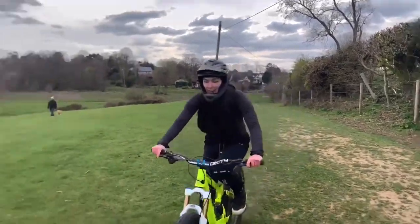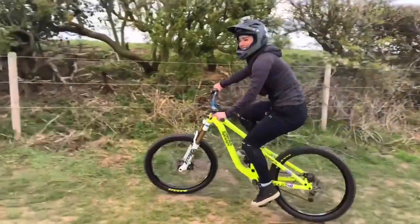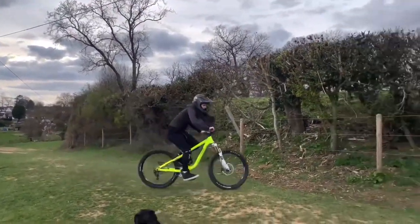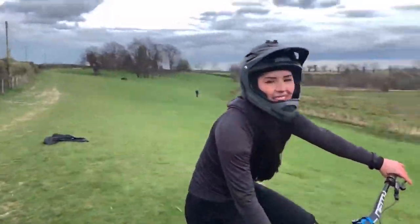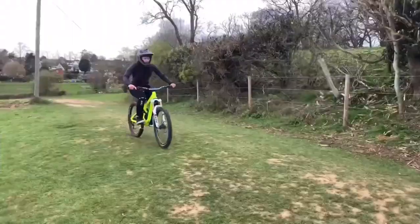That's it. Okay, I got that. Let me go again. Your face. It's nearly that, just lean back a bit more. Then if you go too far back, you use your back brake so you don't, what's the word? Loop out.